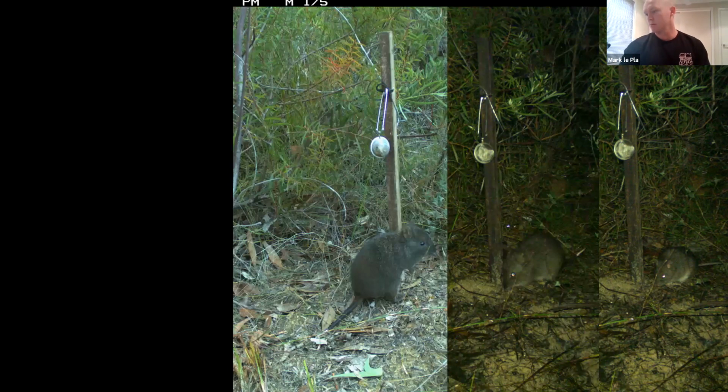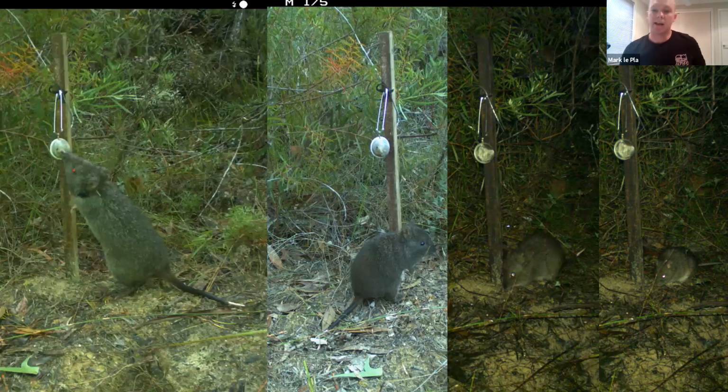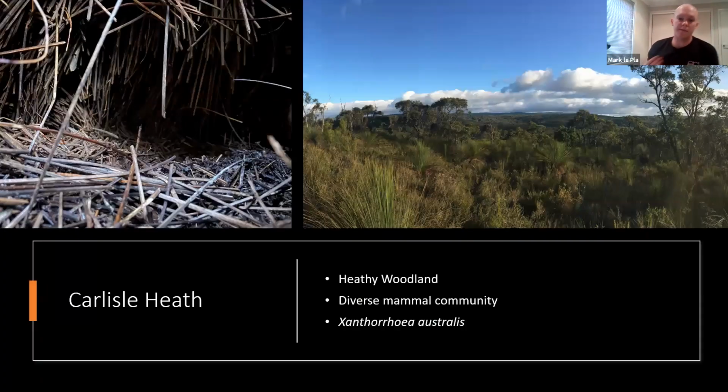And just for reference here, your garden variety Potoroo comes in a few different sizes. This is a bush rat for scale, but they can be quite small. They can get a little bigger and they can end up quite chunky. In the area that we're working in, they're coming in at around 800, 900 grams or so at adult weight. And we know they love the Carwell Heath.